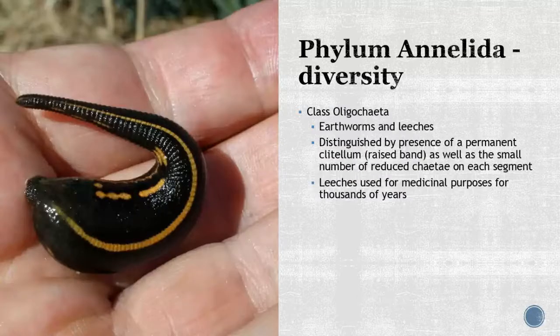But you're probably used to this group right here, which is going to be your earthworms and your leeches. You're going to distinguish them by that raised band, the presence of a permanent clitellum, I think I'm saying that right, as well as a small number of reduced chaetae on each of the segments. If you think about the earthworm, it has that really distinct band, and then you see all those little ones. Kind of hard to see on the leech right here.